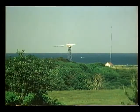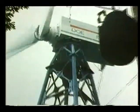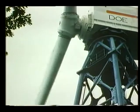Interest in wind energy is growing, and now that the cost of fossil fuel has increased and supplies have dwindled, engineers are once again turning to the wind as a potential source of renewable energy.